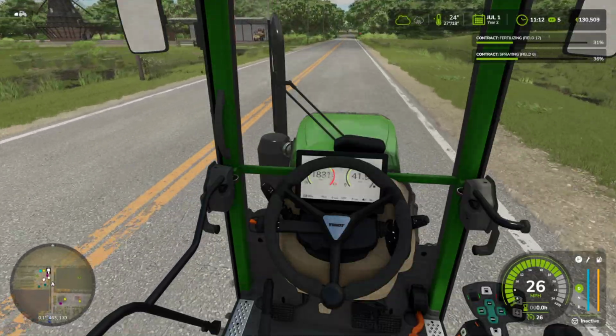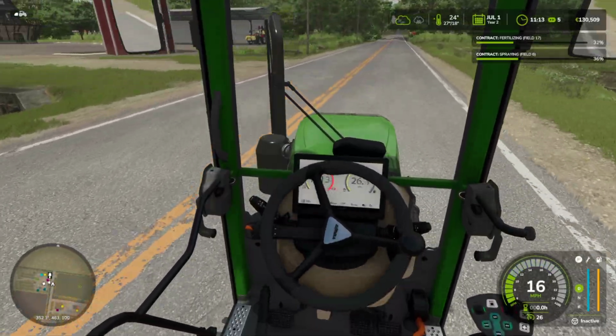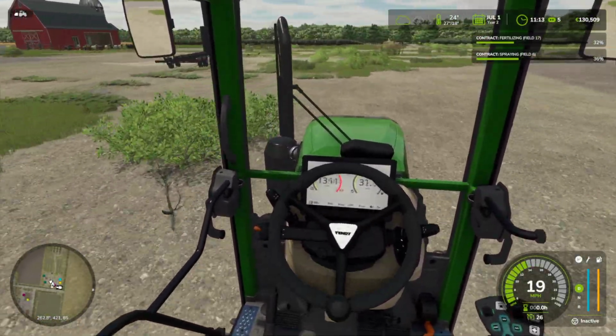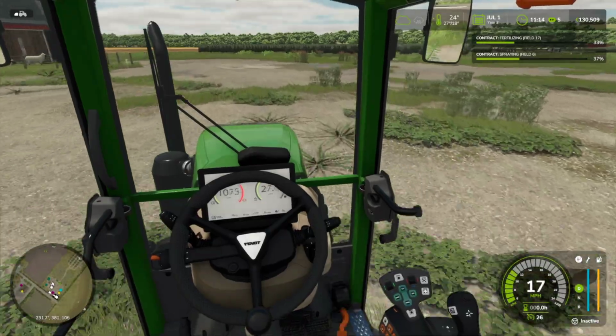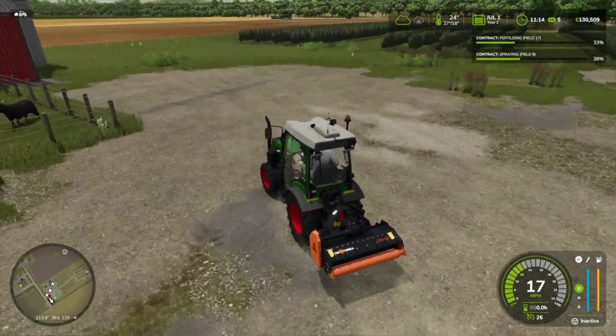I feel like I'm spinning plates today. There's so much stuff going on. There's 2 contracts going on. There's the barley harvesting, which I've cut it all out. I've had to empty the tank of the harvester about 3 times now. And the olives need attention. So I've got the mulcher just here. So this is the first thing to do with olives.